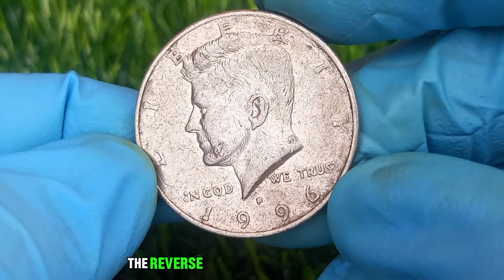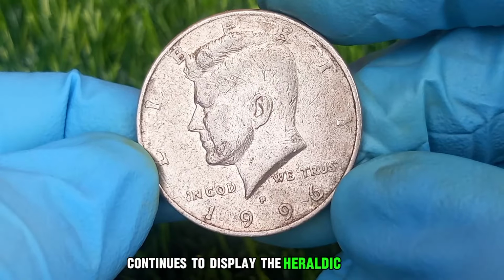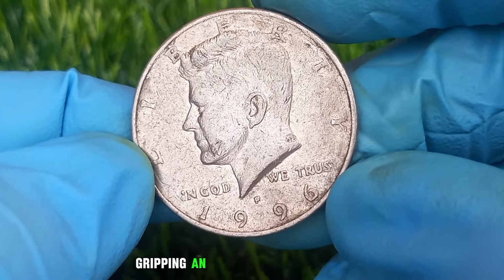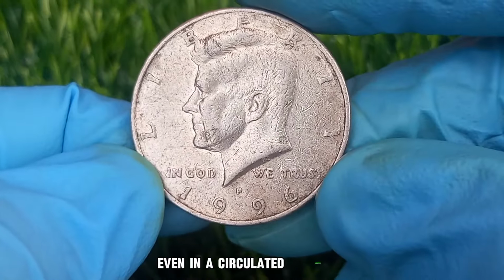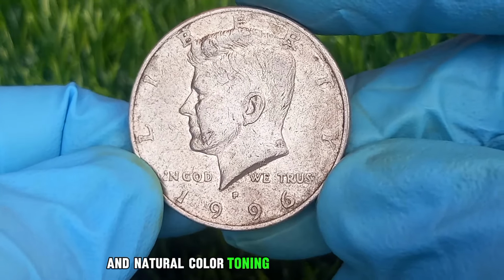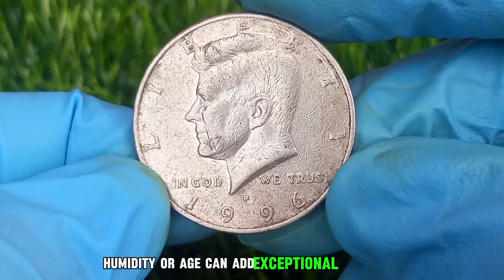The reverse, created by Frank Gasparro, continues to display the heraldic eagle derived from the Great Seal of the United States, gripping an olive branch and arrows, symbols of peace and readiness for war. Even in a circulated condition, the coin's detail can be striking, and natural color toning caused by oxidation, humidity, or age can add exceptional character.